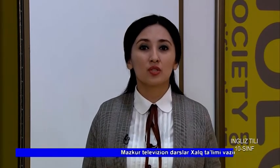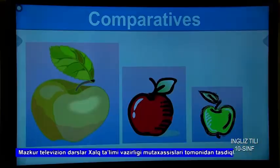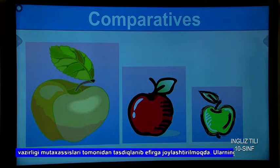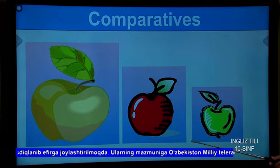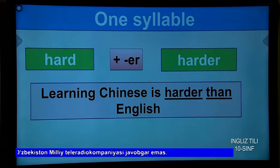The first part. In this part, you have to enrich your knowledge in grammar about adjectives, comparatives. Pay attention to the picture. We can say it: big, bigger, the biggest. These are the degrees of adjectives. Let's learn the rules together. We can revise it, because you have discussed it with your teacher in your lessons.